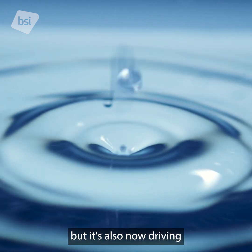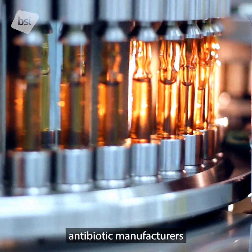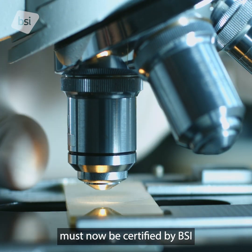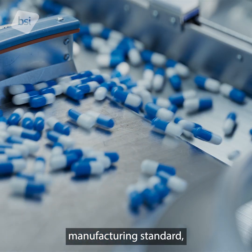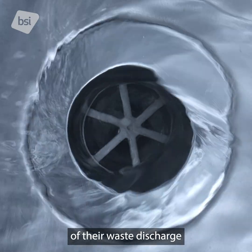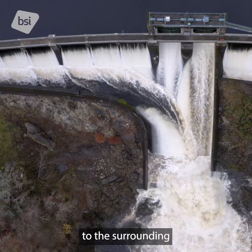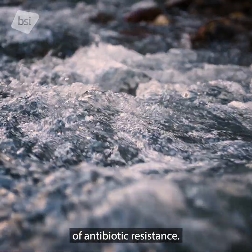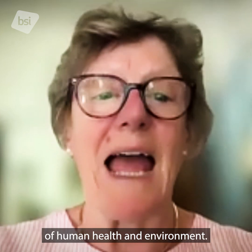it's also now driving real progress on the topic of AMR in the environment, because all antibiotic manufacturers that are contracted under the NHS subscription model must now be certified by BSI to show their compliance to the antibiotic manufacturing standard, thus evidencing that the manufacturers have maintained a strict control of their waste discharge during the antibiotic manufacturing process to mitigate the risk to the surrounding aquatic environment and to mitigate the threat of antibiotic resistance. This is a huge step in connecting the One Health pillars of human health and environment.